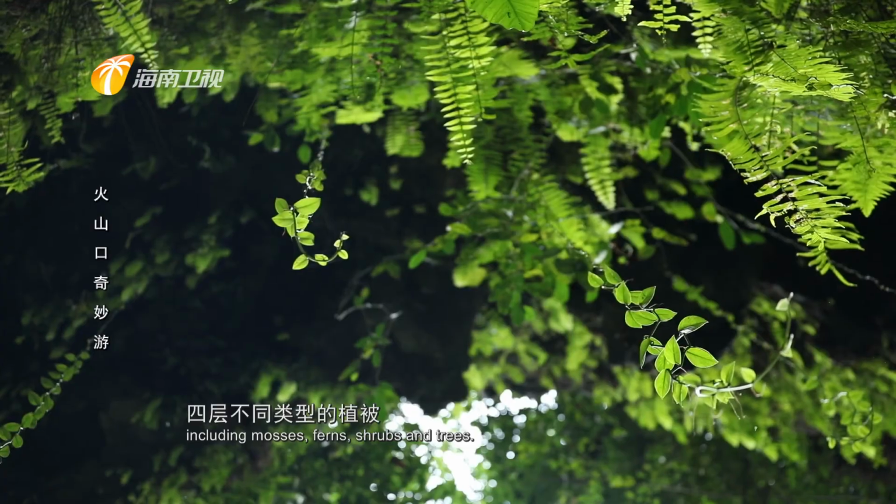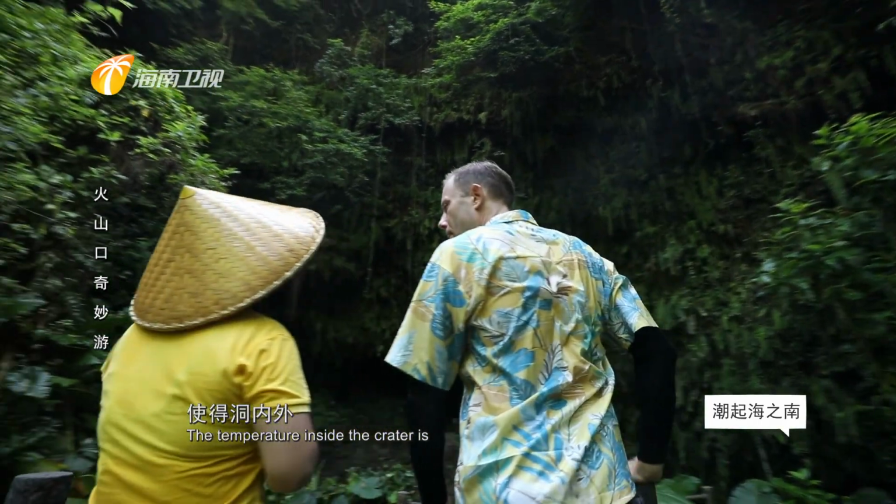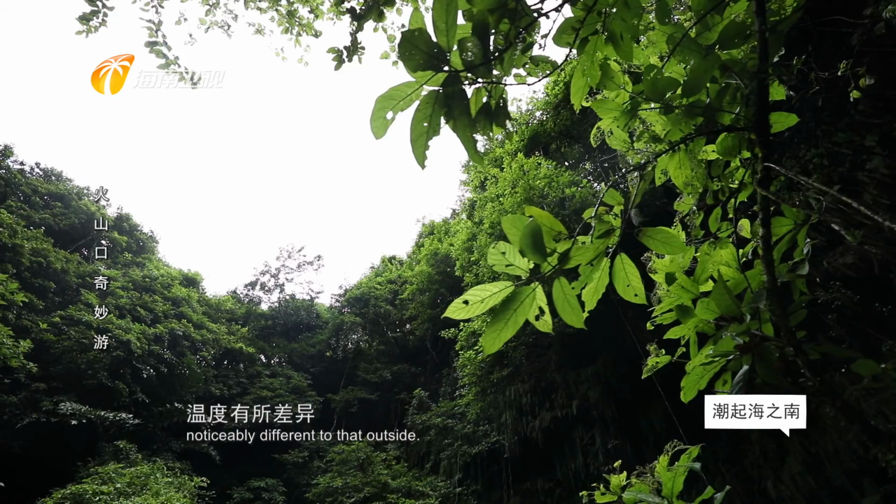Inside the crater in Fenglu Ridge, 4 different kinds of vegetation grow, including mosses, ferns, shrubs, and trees. The temperature inside the crater is noticeably different to that outside.